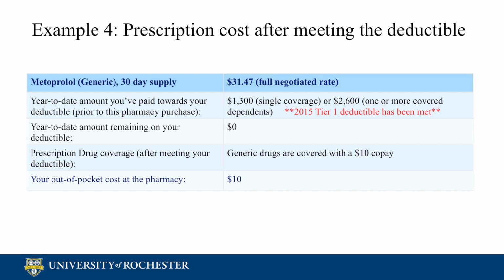$31.47. Assuming you've had out-of-pocket medical or pharmacy claims expenses in excess of $1,300 if you have single coverage, or $2,600 if you are covering one or more dependents to date in 2015, and you've met your annual deductible, your prescription drug benefits will apply. Your out-of-pocket cost at the pharmacy will be subject to the applicable copay or coinsurance. As metoprolol is a generic drug, you would pay a $10 copay. Again, your out-of-pocket pharmacy costs will continue to be applied to your out-of-pocket maximum after you've met your deductible.